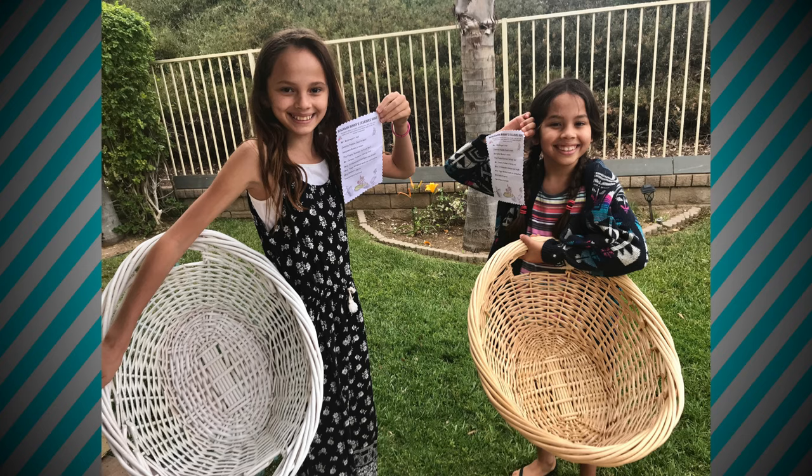So my girls went on a scavenger hunt. Some older kids hid the items, and then my girls came out with empty baskets, and they searched high and low for all the items on the list.